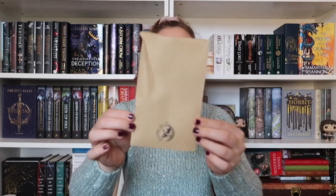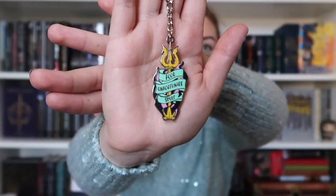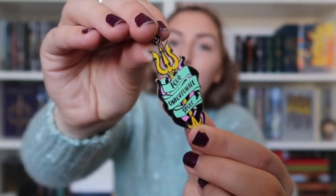Next up, I have grabbed this little pouch, and in here, okay, it's fallen off, but I don't know if you can tell what it is because it does say Ursula keychain on it, so take a guess. Oh, okay, I really like this. I don't know how well this will show up on camera, but it is this keychain with a trident, and it does say poor unfortunate souls, which if you've seen The Little Mermaid, you know is an iconic song from the one and only Ursula.